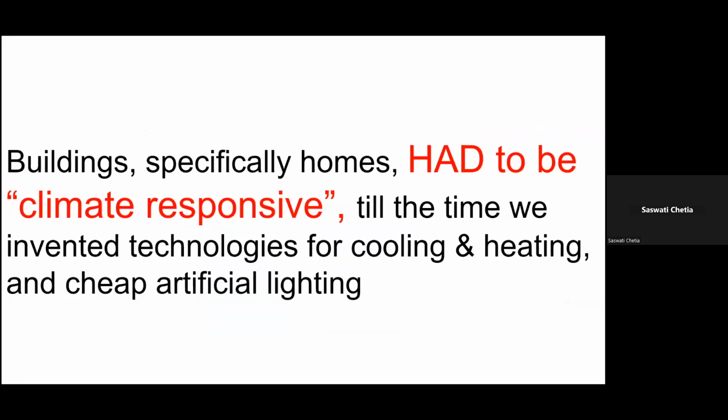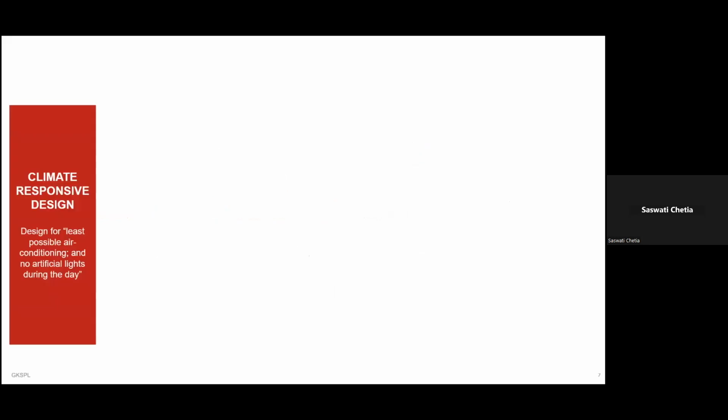So buildings, and specifically homes, had to be climate responsive till the time we invented technologies for cooling and heating, until we invented technologies for cheap artificial lighting. Before that, there was no other way but to be climate responsive. So what I consider, or I define as climate responsive design is this: design for least possible air conditioning and no artificial lights during the day.